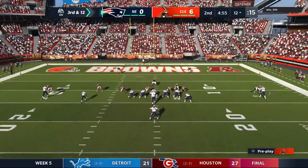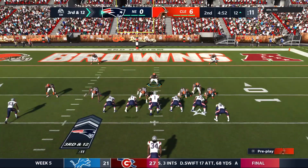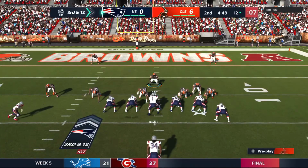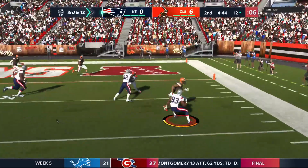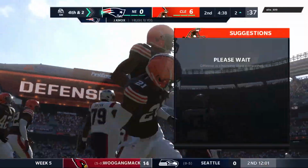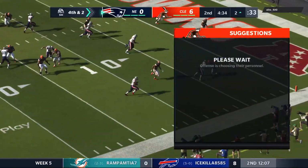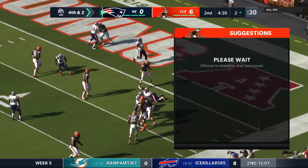And this 3rd down looking very tough after the holding penalty. 3rd and long. They'll try the jet sweep here. And this effort won't be enough as they rally up to stop him a couple of yards short. Without the previous penalty, that would have been a first down. Instead, it's just a gain of 10. But it brings up fourth down.